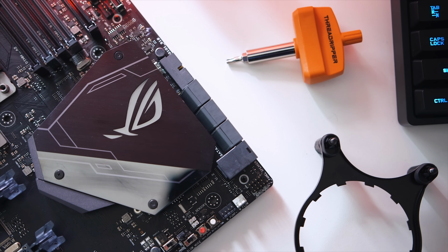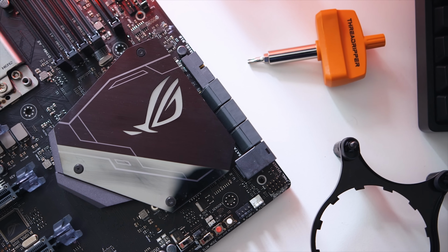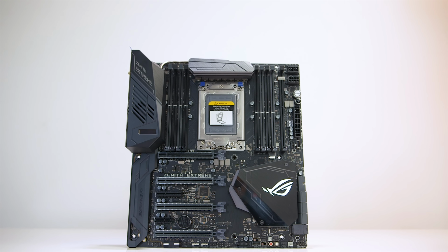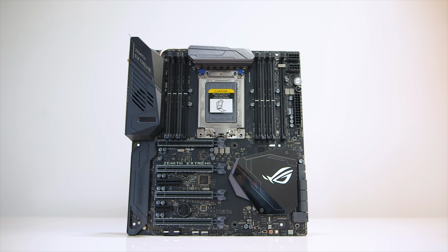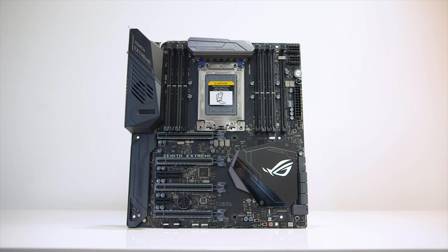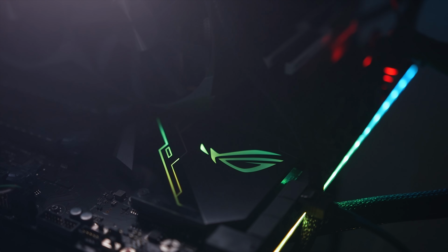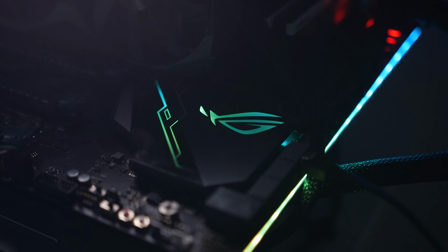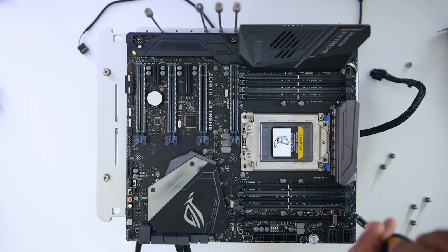While we're on the topic of sockets, let's discuss X399 and what it brings to the table, but I'll use the Asus ROG Zenith Extreme for this since I actually have it here. At $550, that's right, $550, this will be one of the most expensive X399 boards on the market, but there is a good reason for that. It features an immense eATX form factor and it's geared towards overclockers who are looking to push the already power-hungry Threadripper processors.